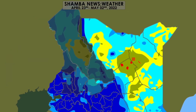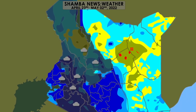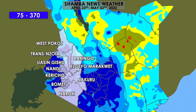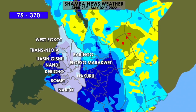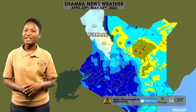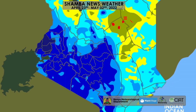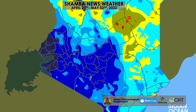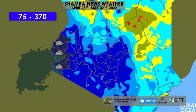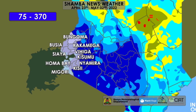Most parts of North Rift, Central Rift and South Rift Valley will get very high rainfall of up to 370 millimeters. This includes West Pokot, Western Gishu, Nakuru and Bomet. However, parts of Turkana will receive only little to moderate amount of rainfall ranging from 15 to 50 millimeters. Western and Nyanza regions also expect very high rainfall of up to 370 millimeters. This includes Bungoma, Busia, Kakamega, Kisumu, Nyamira, and Migori.